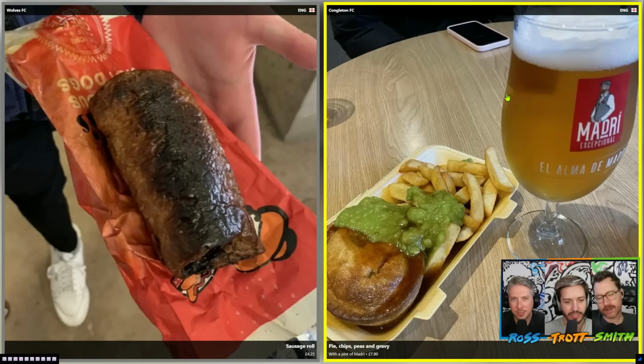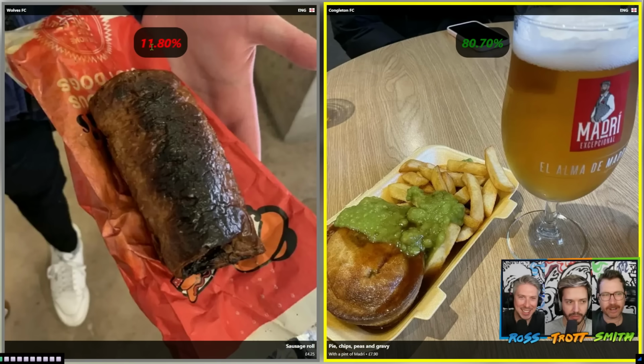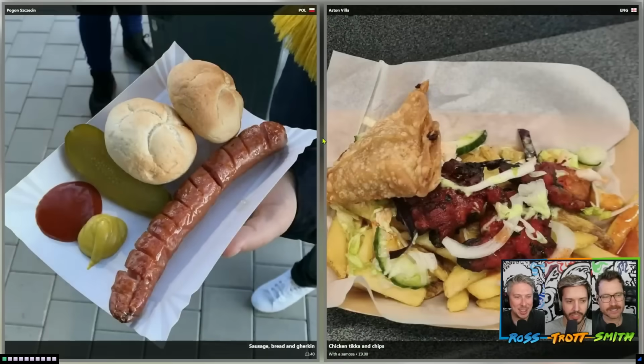Congleton FC. I couldn't tell you where Congleton is. Are you saying Congleton or Congleton? Congleton. I'd like to call it Congleton, just because I think that's a better way to say it. Right, well, 11.8%. That was a very easy start. Great start. Okay.